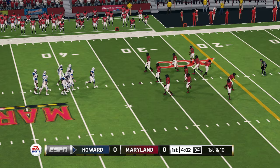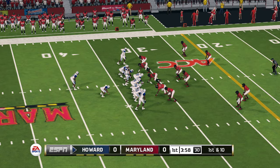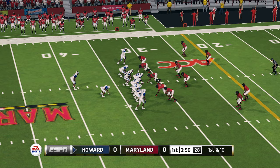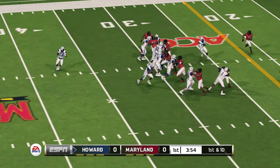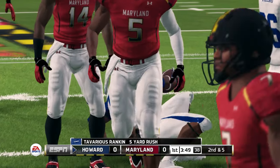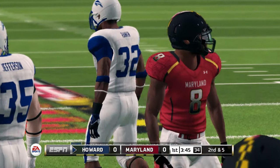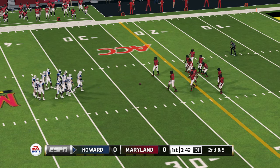From the 32-yard line, first down. And he's tackled after positive yardage. That's a gain of 5 on the play. That brings him second and 5.